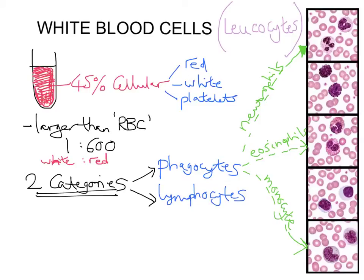So we've talked about neutrophils, eosinophils and monocytes. There is another that I've not mentioned, and it's the second picture down on this list here, and these are basophils, and they're involved in hypersensitivity and the release of histamine. So we've put in place some information there about the phagocytes: the neutrophils, basophils, eosinophils and monocytes.